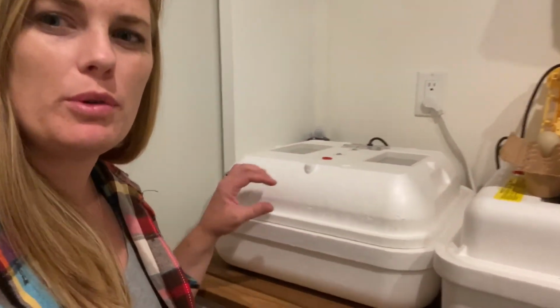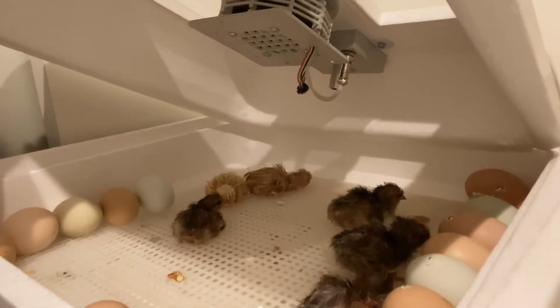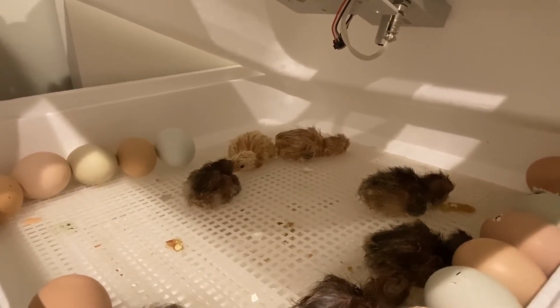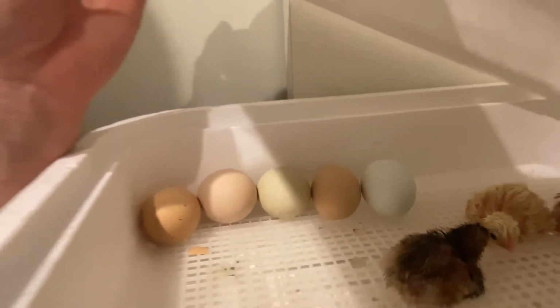Guys, it's the end of the day, day 21 for these chicks hatching out. We took out most of them already, put them under the brooder. These guys are still drying off. We have a lot of them on this side that are all pipped and cracked. They'll probably make their way out by tonight or in the morning they'll be hatched out. And then we have a few right here that we are unsure of if they'll hatch out. But I think it was a pretty successful day, and we'll update you guys tomorrow on how they all hatched out and what happened with the rest.